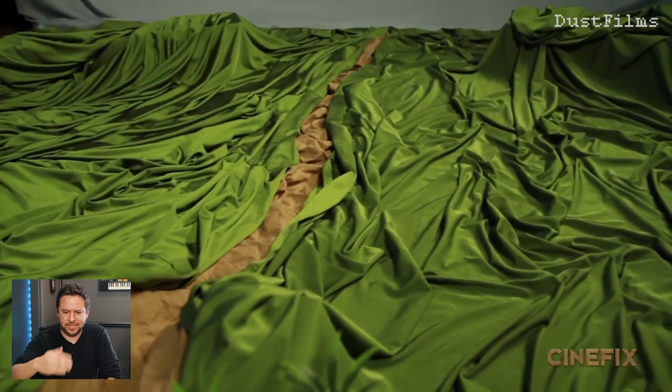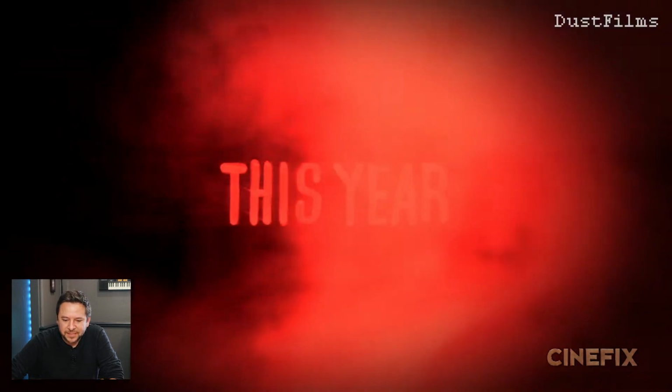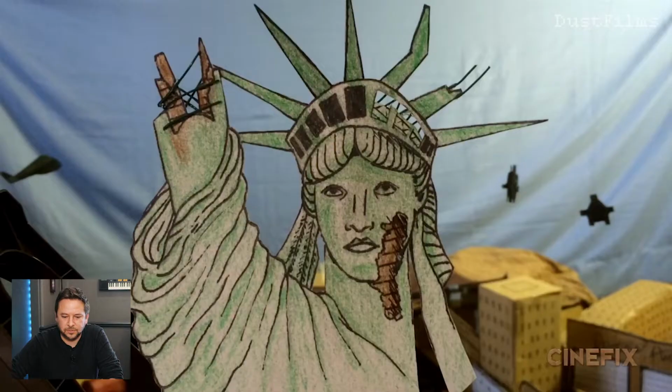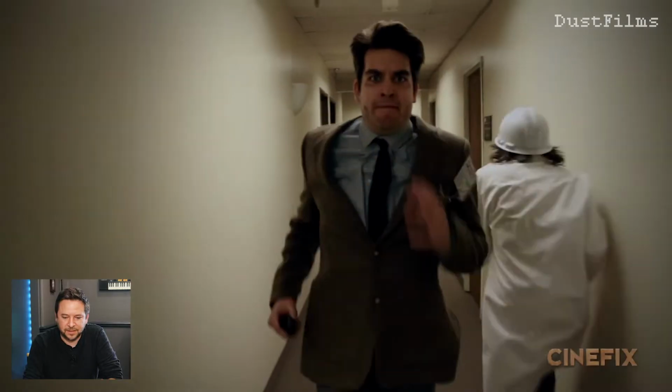Another one, just the sheets, lining them up, making them a little forced perspective so it looks like it's going further. Dang, this one's all about sweet miniatures. Ooh, and cool titles. The arrogance of man. There we go, running down the hall.